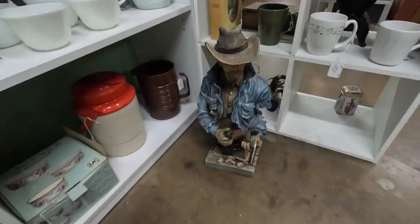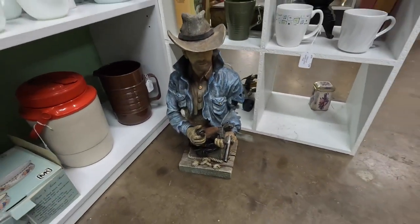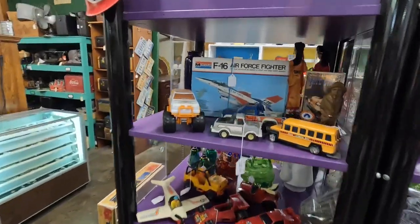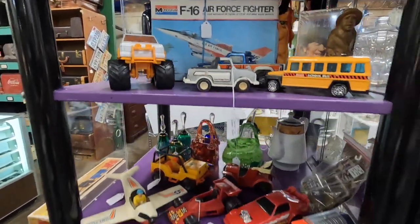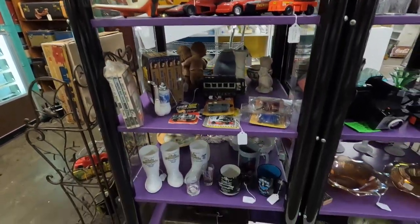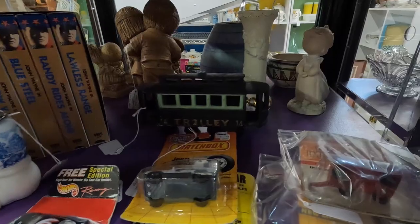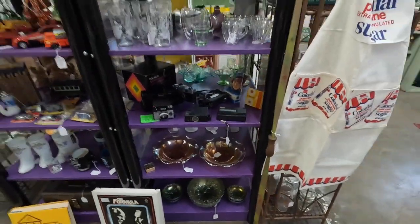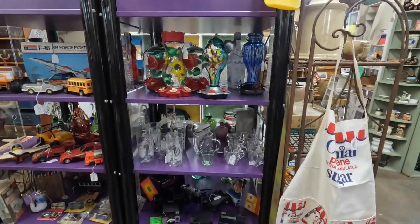This crazy guy, I picked him up on my way to work one time. I don't know why I bought him, but he's been sitting here for quite some time. We've got some cars like diecast and such, old collectible type cars. There's a cast iron trolley back there. It's kind of a mess. We need to do a big reset in here and get it all cleaned up.